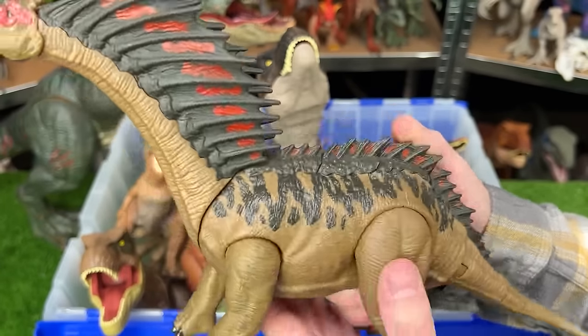Here is another Indominus Rex, but this does not look normal. This is a hybrid Indominus Rex. So this one has some pretty awesome and unique coloring along its body. It's the only Indominus Rex to have red on its body, I believe, as well as the gold on its arms and its belly. And this dinosaur has a few features. First is a hidden button that activates its spikes on its back. Secondly is the chomping action, which you activate by moving its arm.